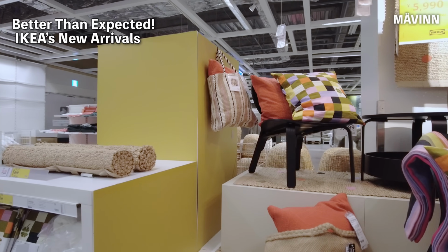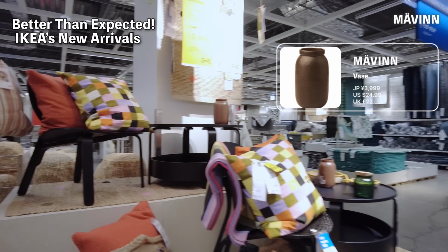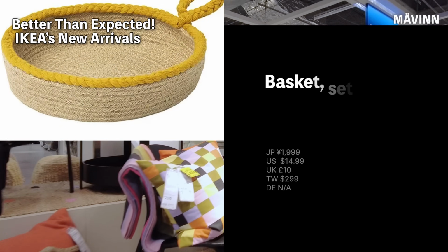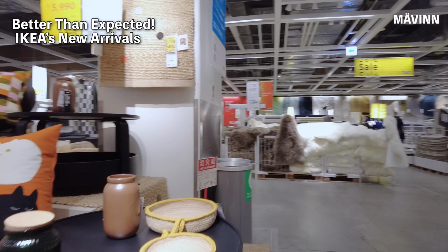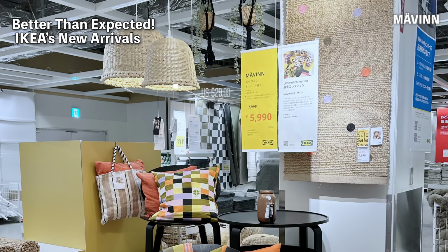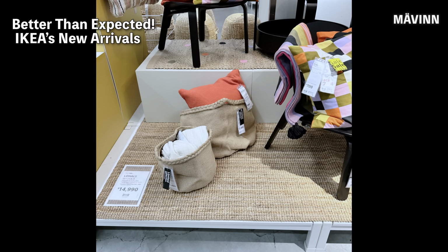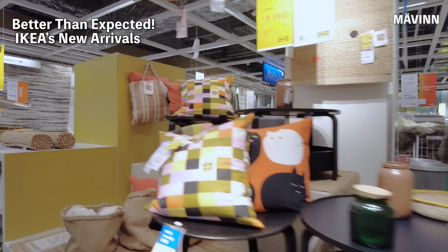From the MÄVINN collection, which features handmade items, new pieces have been added. There's a brown vase, a shallow basket with yellow accents, sold in sets of 2, and 2 new sizes of the lampshades displayed above. I purchased the basket you see below. It's available in 2 sizes.